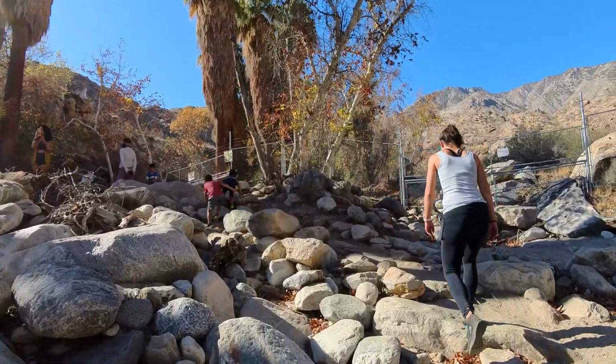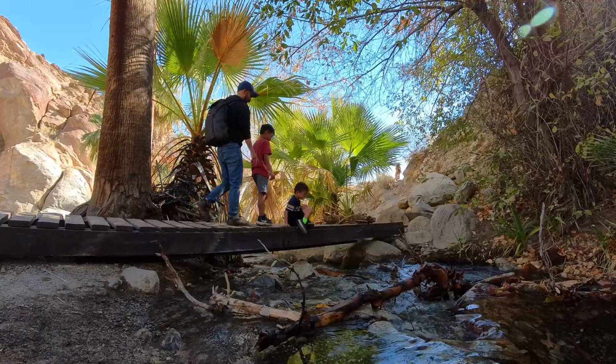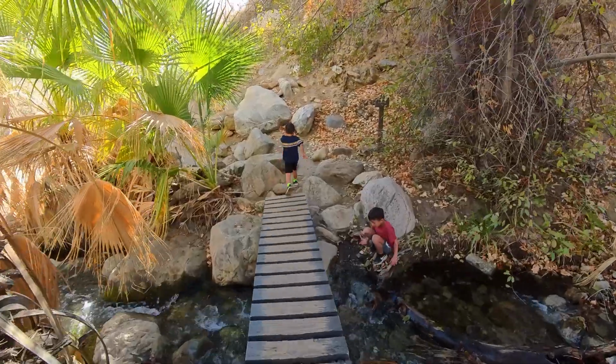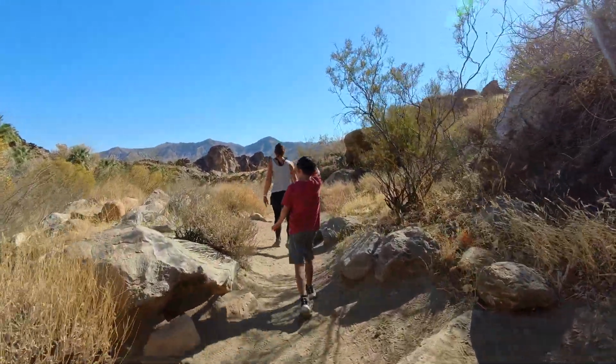Halfway through the trail, the canyon is fenced off. The trail then crosses the stream and loops back on the other side. It took us higher above the canyon where we could see the valley below.